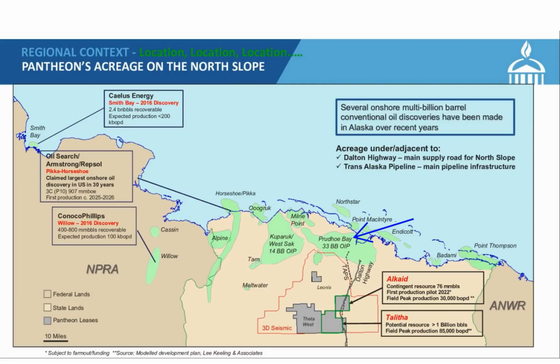To the west of Prudhoe Bay is Kuparuk. It has more than doubled in size now to 7 billion barrels. Going further to the west is the Alpine field. Now, Alpine was discovered by Roger Young and Dan Hughes when they were at Union Texas Petroleum. It has more than doubled in size. It's on its way to over 1.2 billion barrels recoverable.